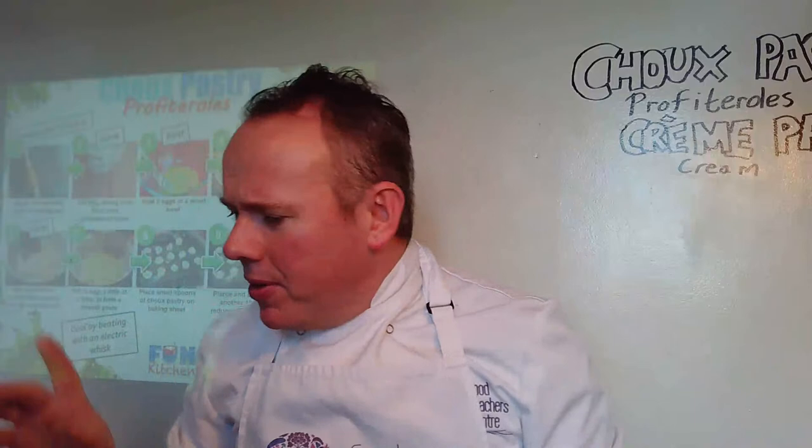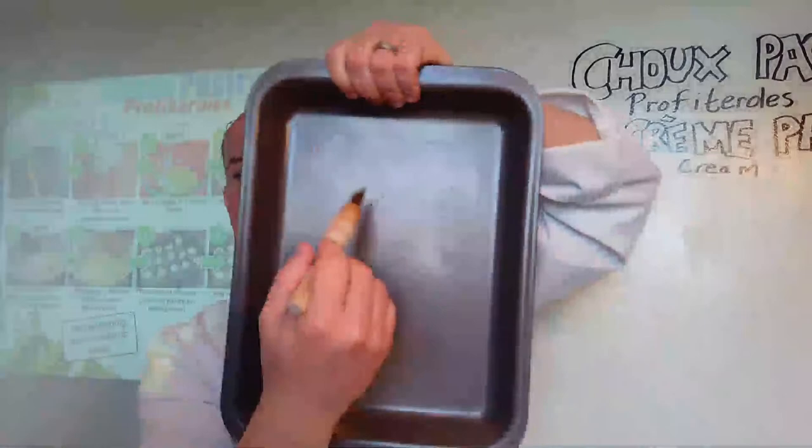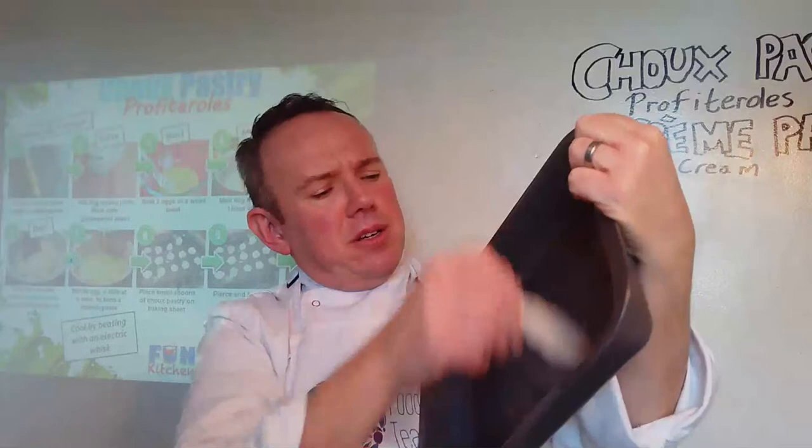Now, let's first of all grease it. So what am I going to use to grease it? Well, I've got some oil in a little pot, and I've got a little pastry brush. What I'm going to do is brush it or paint it with oil. There we go. Just going to paint all over the top. Beautiful picture there this morning. Lovely. I feel like I'm in art class here.